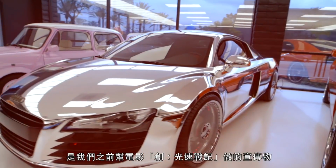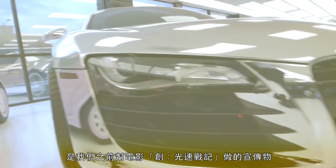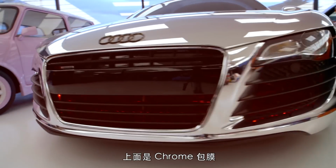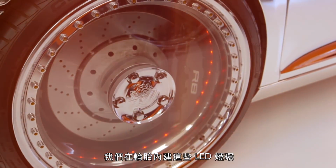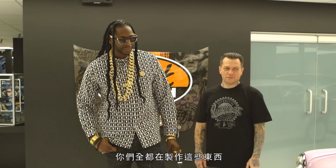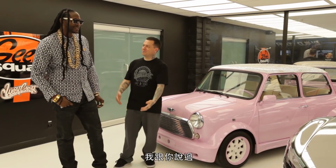What else you got? What is this, Audi, chrome, man? We did this Audi for promotion of the Tron movie back in the day. It's a chrome wrap, and chrome is the hardest wrap to do, so this is probably like a $15,000 wrap job as opposed to a normal $5,000 wrap. We built these LED rings that go behind the wheel. You're always building something. Can't go buy stuff. That's what I told you, I gotta build.